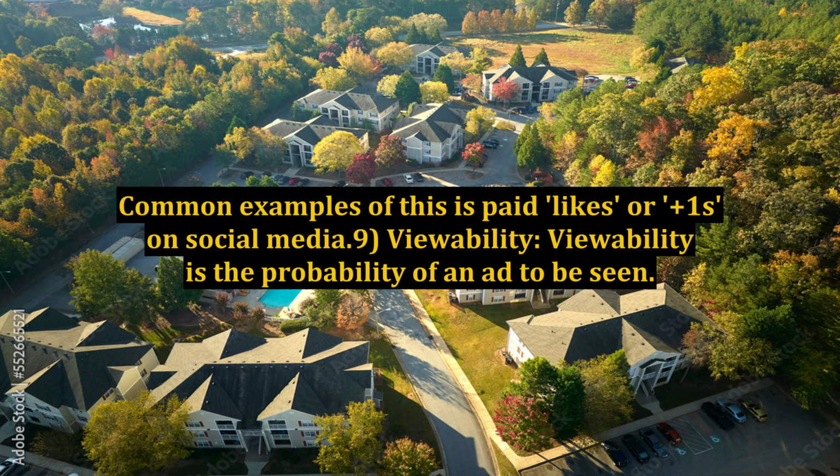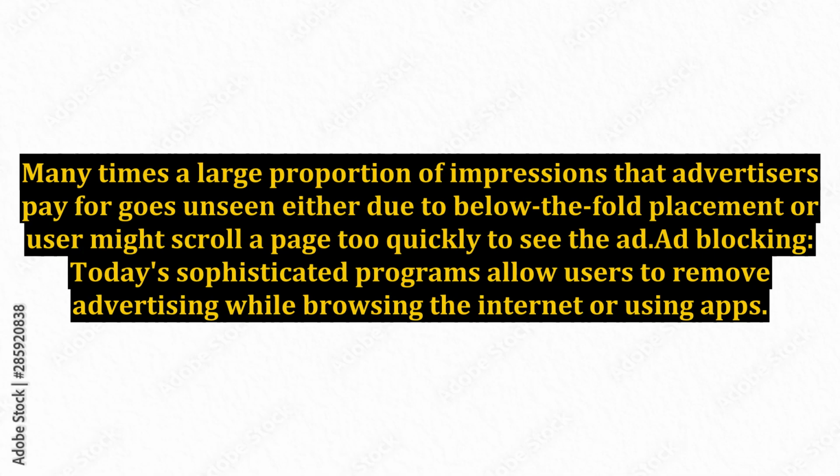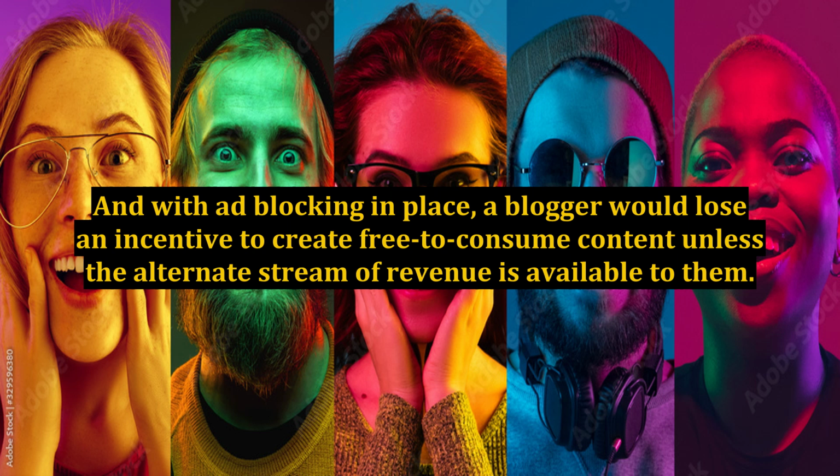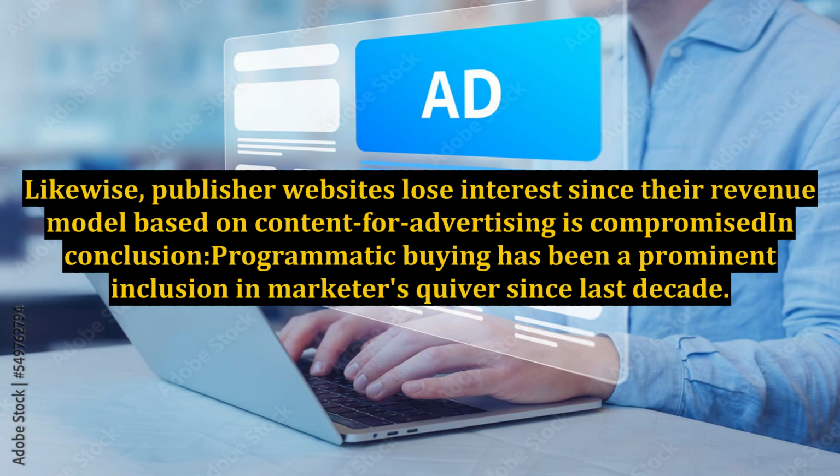9. Viewability. Viewability is the probability of an ad to be seen. Many times a large proportion of impressions that advertisers pay for goes unseen, either due to below-the-fold placement or the user scrolling a page too quickly to see the ad. Ad blocking. Today's sophisticated programs allow users to remove advertising while browsing the internet or using apps. Most publishers and professional bloggers depend on advertising as the main source of their revenue. And with ad blocking in place, a blogger would lose an incentive to create free-to-consume content unless an alternate stream of revenue is available to them. Likewise, publisher websites lose interest since their revenue model, based on content for advertising, is compromised.